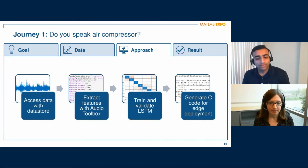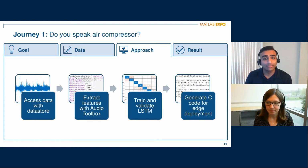Okay, so let's walk through the deep learning approach Rachel took. She'll start out with accessing her audio files with a MATLAB data store, then extract audio-specific features using Audio Toolbox. Then she'll train and validate a long short-term memory deep learning network, with their ultimate goal being C code generation for edge deployment.